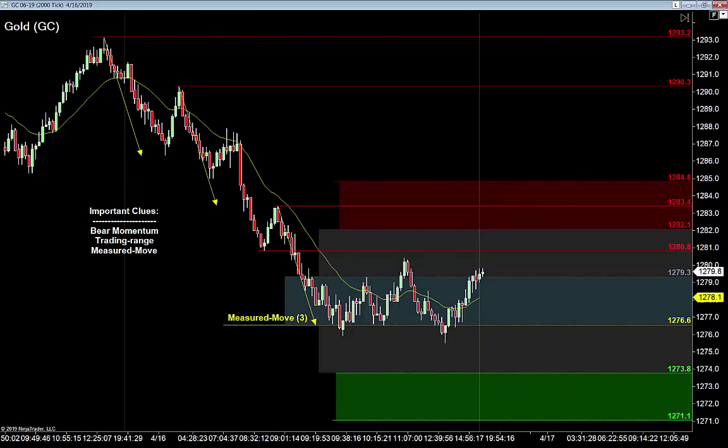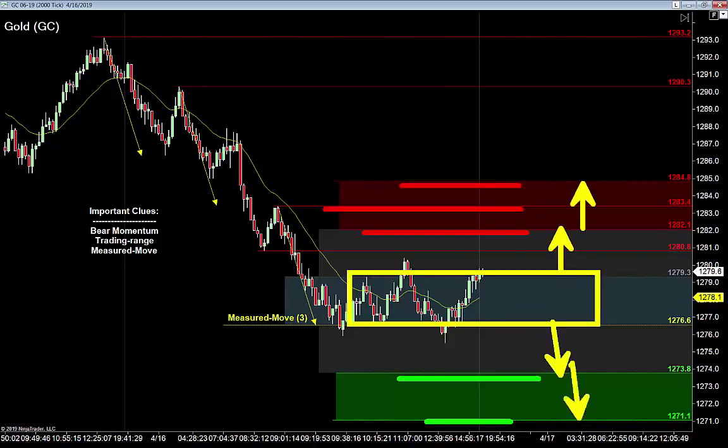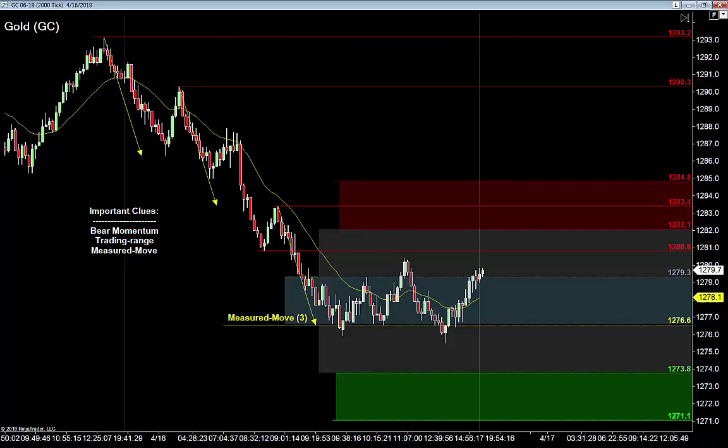So for example, we know we have a bear market, which means as we go higher here, and again, I've got my levels of resistance marked up overhead and levels of support down here, all based on that range. I take the range, copy and paste it up, copy and paste it down. Same thing as I said on the Nasdaq.